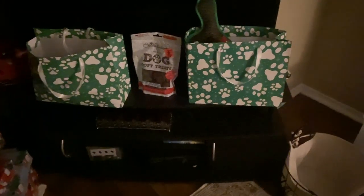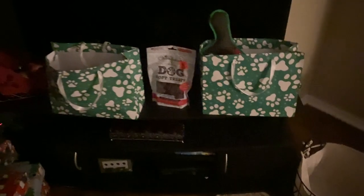I was about to go to bed, but I realized I gotta put the stockings out because Santa's gonna come tonight, so gotta put the dog stockings out. Okay, stockings are hung. Garrett's stocking is right there. Merry Christmas Eve. Time to go to bed.